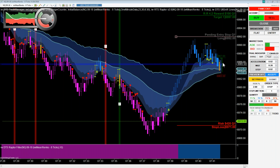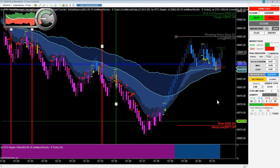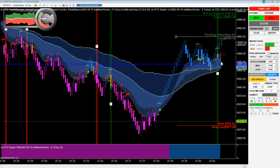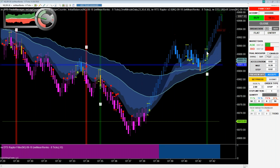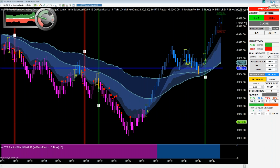Okay, the next buy signal should be a proper number one signal. There it is. So now we have the number one signal confirmed, and are they going to try to break the high? There they go, take out that little swing high, and hooray, no trouble getting up to our profit target. And then the chop settles in again.